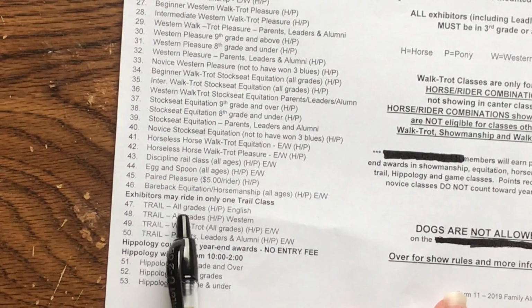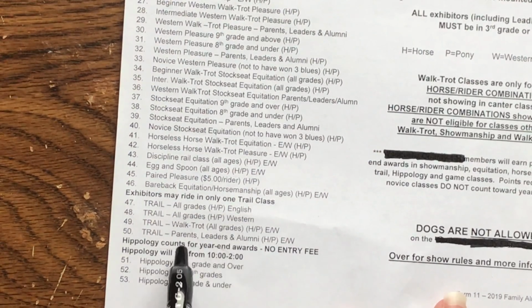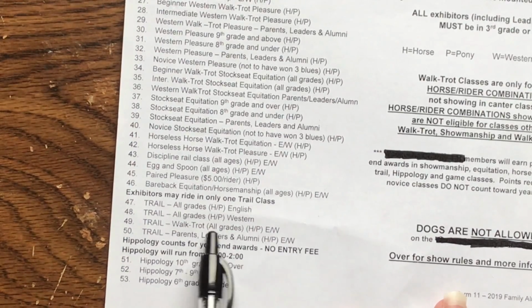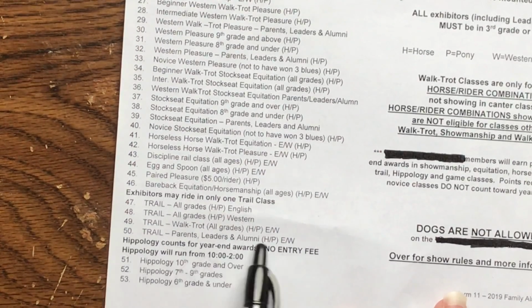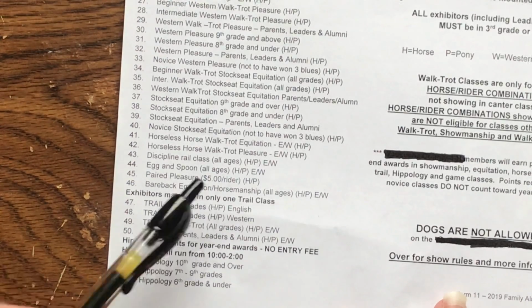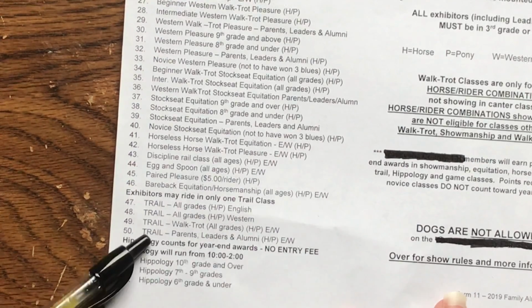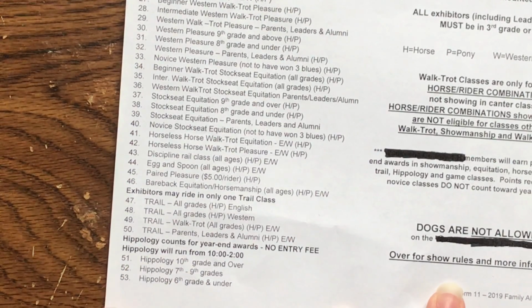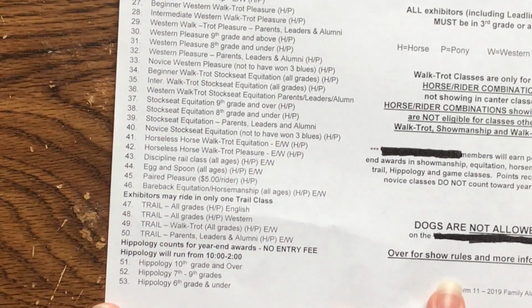But they have any grade English, any grade Western, walk trot, which is any grade, and then parents, leaders, and alumni, which is kind of where these rules get bent a little bit, where if you have a member that's showing in, say, English, a parent, leader, or alumni may also show that horse in trail, which is the only exception any time that I've heard of this, where the horse can be used twice in a trail class.